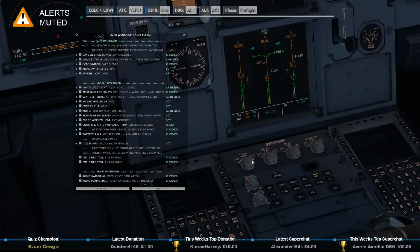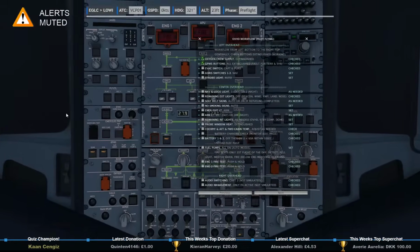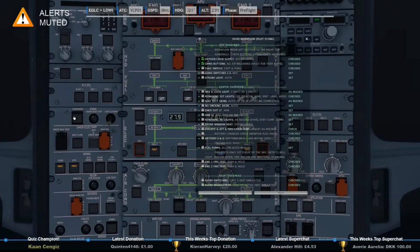Engine oil, that's on the engine page. Imagine that's been checked. Evacuation switch. I saw that here the other day. Is it this one? Captain and Purser. We don't have that in the 7.3. MCDU is the display. It's FMGS, I think. Okay. We're going to do a bit of hand flying on this departure with the joystick anyway. ADIRS to nav.